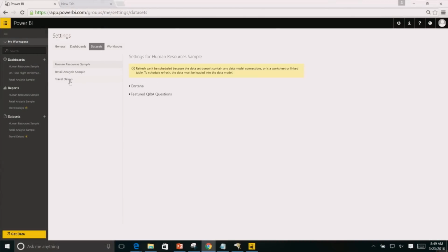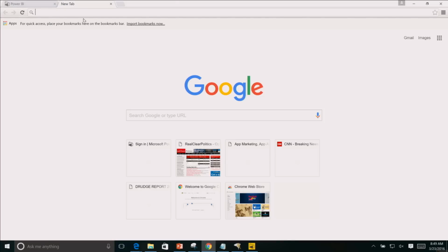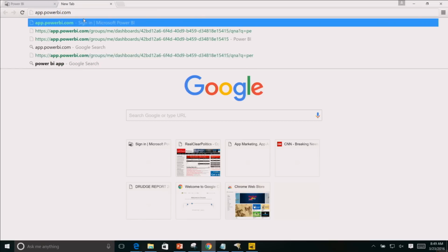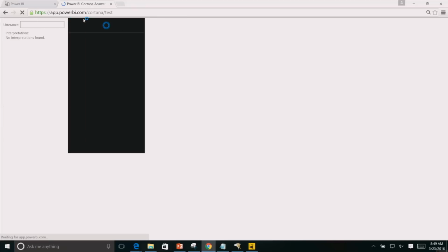So if I came to this data set, my travel delays data set, all I've got to do is say apply, enable for Cortana. Again, I'm logged in here as my GoCoogs account. But if I go to app.powerbi.com/Cortana/test, again, this is something we haven't really broadcast, but we plan to. Now, it takes a couple seconds for all the models to warm up, so let's see. This is actually a big model, so the cache might take a little longer than this.